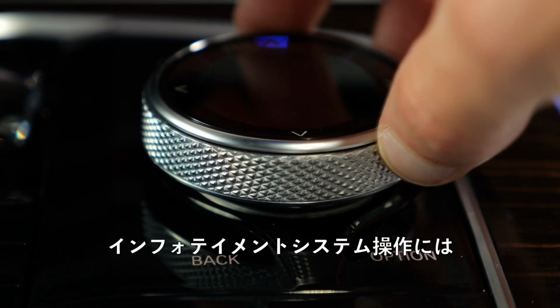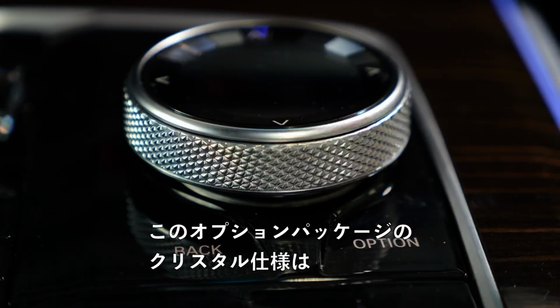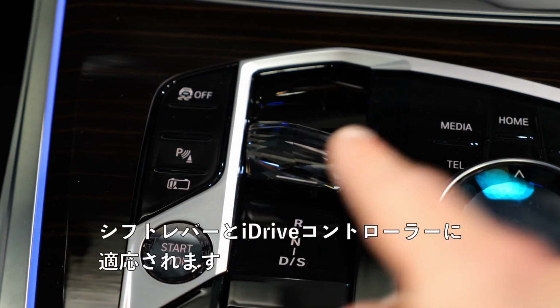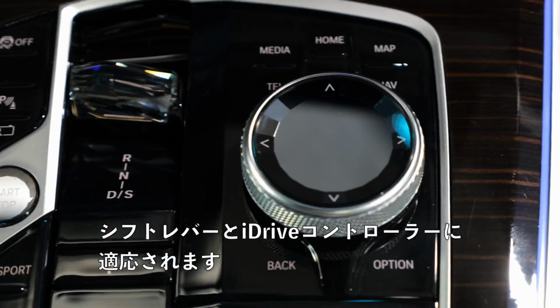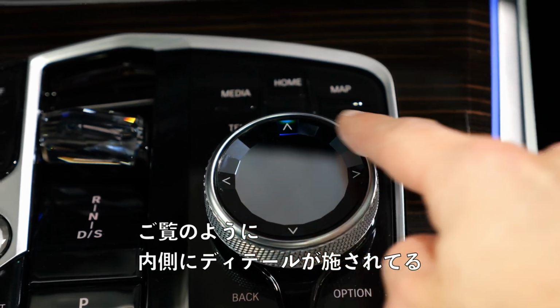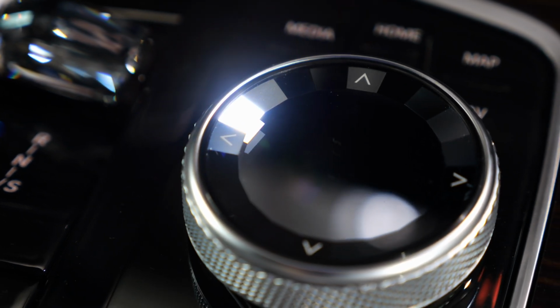I like that I'm still able here to use this iDrive controller to control the infotainment system. And this is also an optional package here with a crystalline look, both here for the shifting lever and also for the iDrive controller. You can see it here on the inside details. And if you ask yourself, does that blind you sometimes? This is your answer.